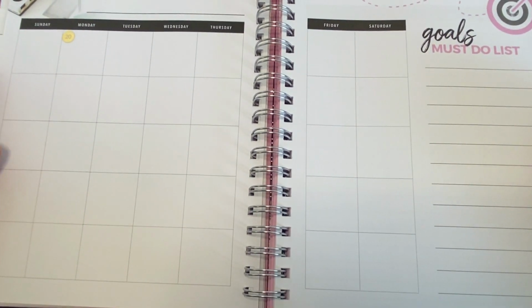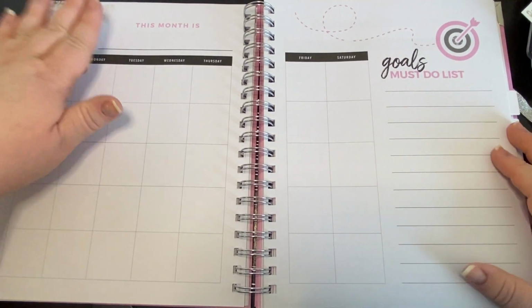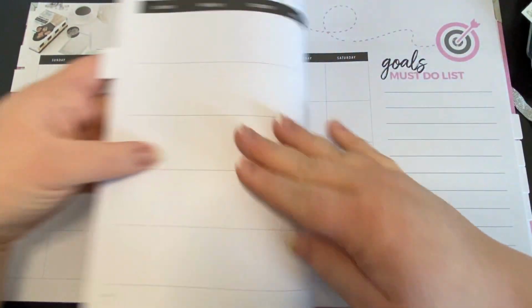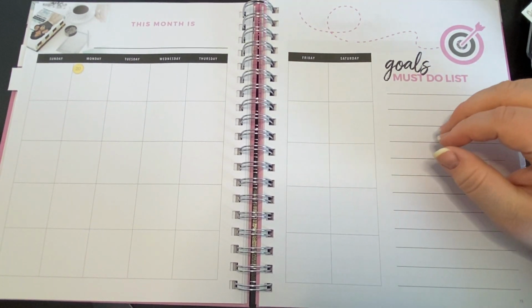This is kind of a big planner. This is what the monthly page looks like. It has this little deco, and this stuff on every single month looks the same. If I flip to the next one, again, I think all of this pink stuff would be whatever color planner you chose.